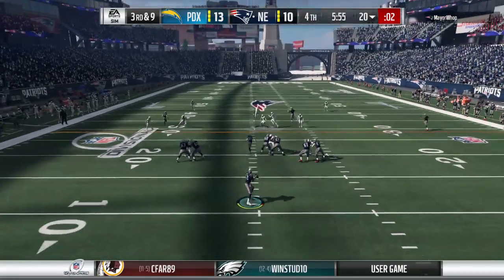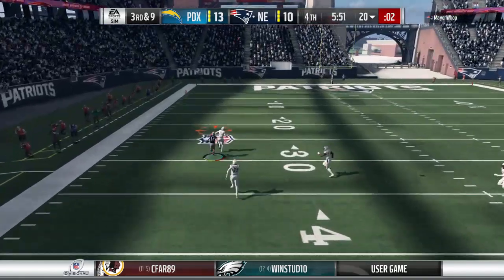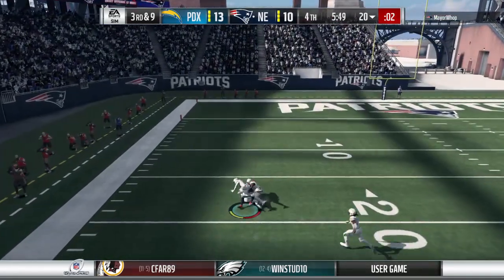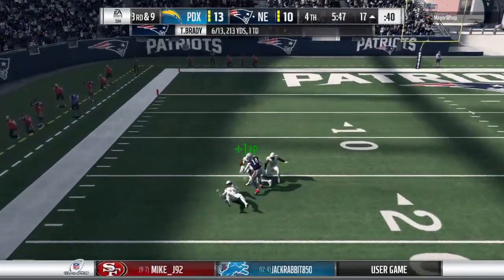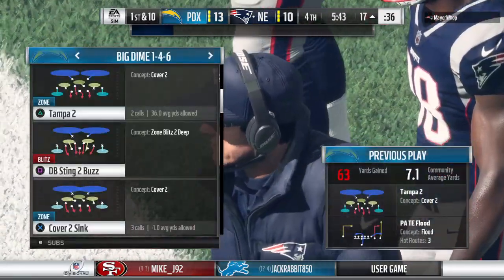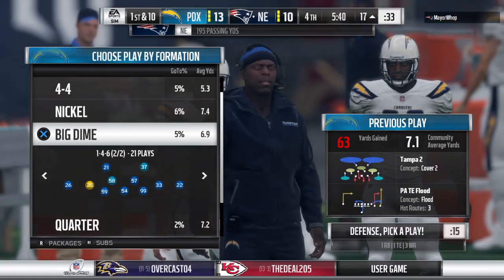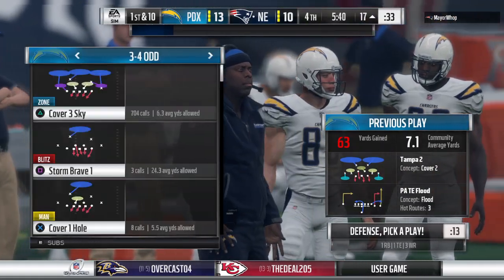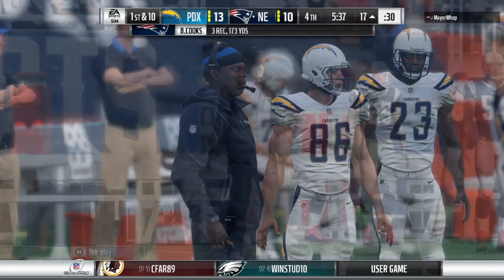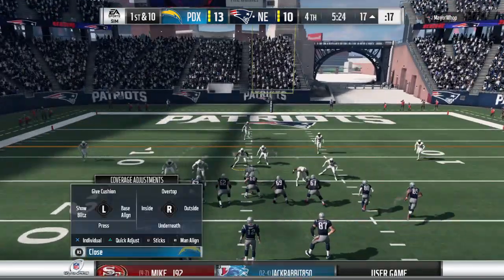On play action, it's Brady. He sets to fire deep. And this is, oh my goodness, he pulled it in one-handed. A big play there for the Pats on third. 63 yards. So after that big play, let's see if they can catch their defense maybe on their heels.